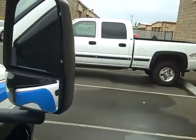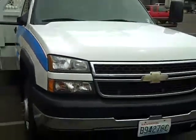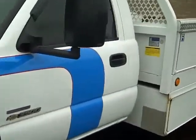Camper style mirrors right there, especially with this truck. I mean, you really gotta extend out there to see on the sides. No major damage. Good looking truck. I mean, it is the perfect work truck, what you're looking for. You're just not gonna find something like this.